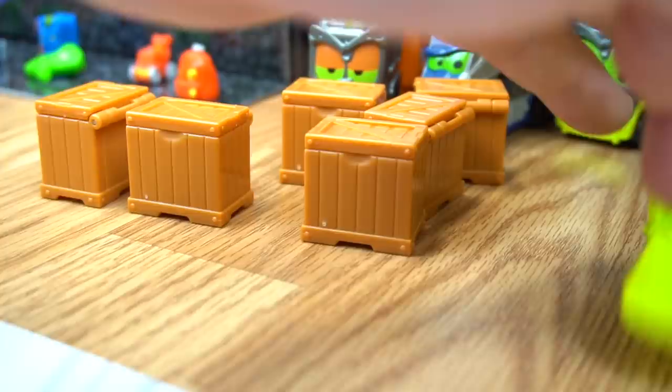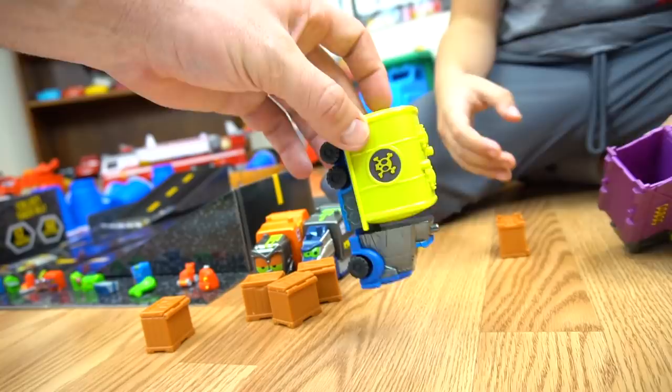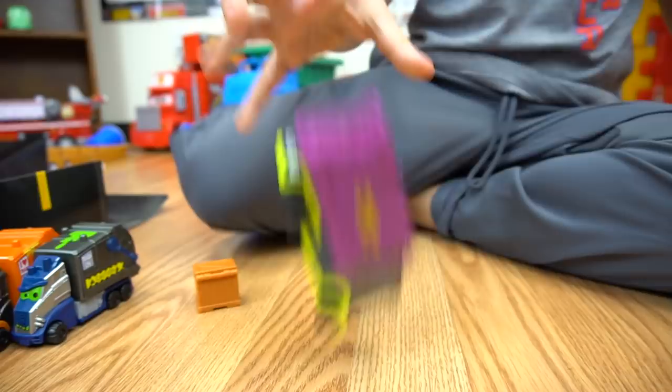Yep. Just open up the back like this, right? Then you take two crates, put one crate in, and another crate in like this. For them to pop out, gotta hit the front, right? Whoa, he went out, didn't he? Smash them into each other. Ready to go.